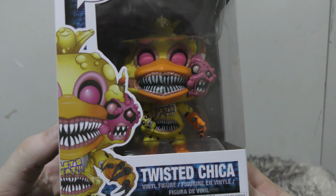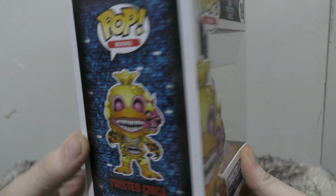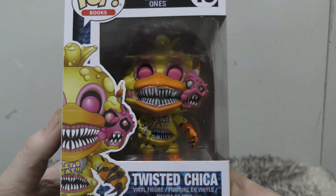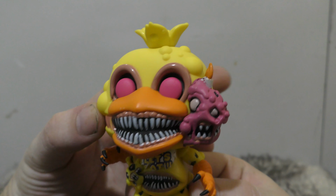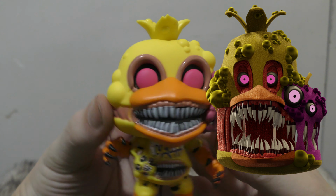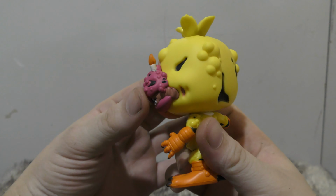Alright, last but not least, we have Twisted Chicka. Twisted Chicka. This is interesting. Alright, so we're going to get into this guy here. This one looks quite interesting as well, so let's take it out of the box. Alright guys, so here's Twisted Chicka. This is an abomination, absolute abomination. It's got some sort of cancerous cupcake sitting on the side of its face here. Beyond ridiculous when I think about it. Almost reminds me of Big Bird or something. I don't know, I'm just going to say that because I feel like it.